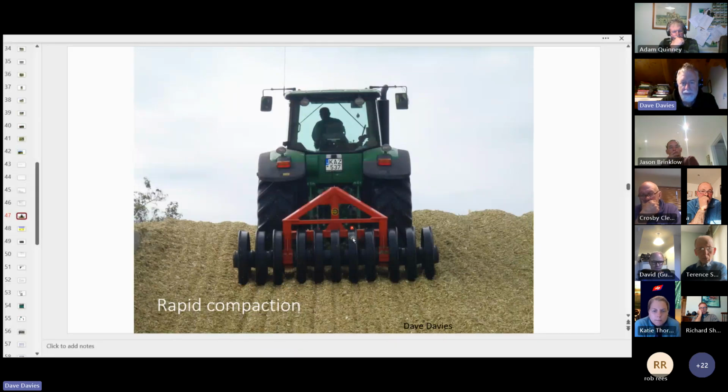But then by increasing the layer depth, you can then also use these machines. I don't recommend them on silages or grasses less than 25% dry matter. They've been used for many years in the Czech Republic, and the Czech Republic is one of the countries that makes the best quality silage in Europe.